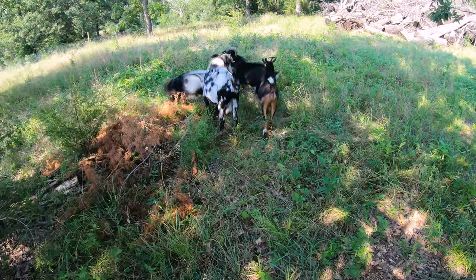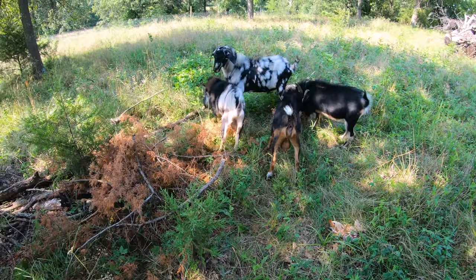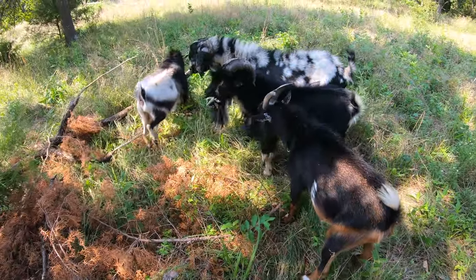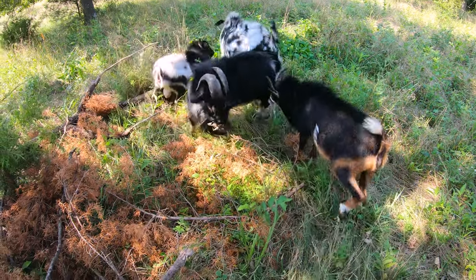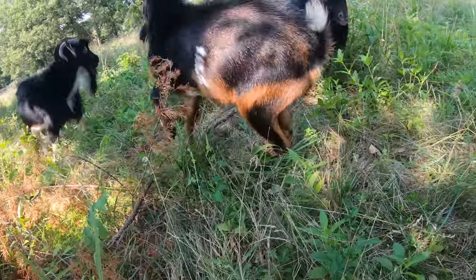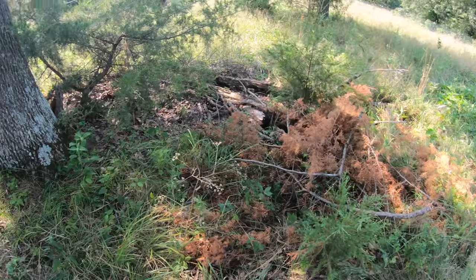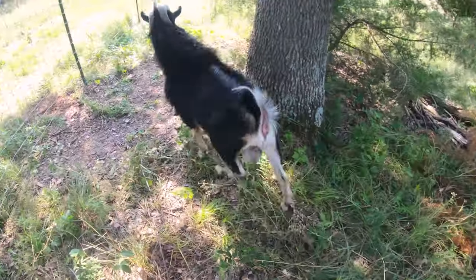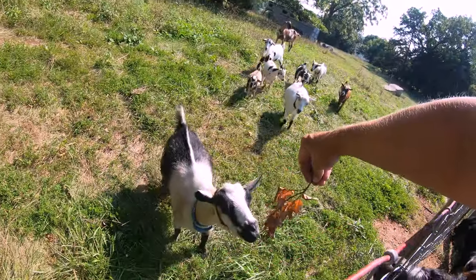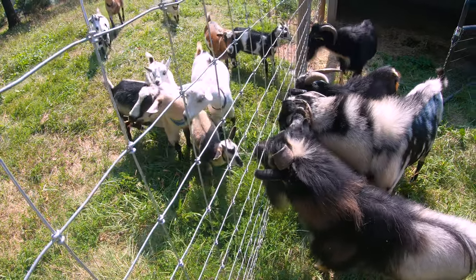Everyone is pretty laid back. Clyde and Finnick are kind of challenging each other, and Striker is too busy scratching his horns. Come here. Look, yeah. What do you think? Now you can sniff each other.